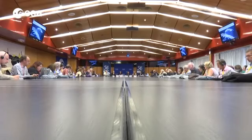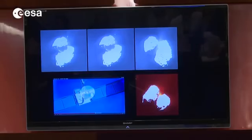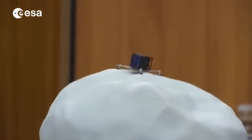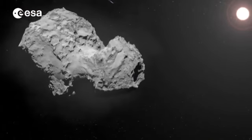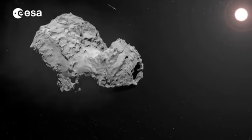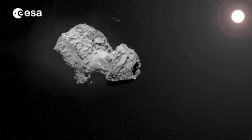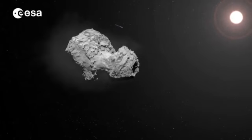The landing site was unveiled at ESA's HQ in Paris on September the 15th. As the press examined images of Comet 67P Churyumov-Gerasimenko, some in 3D, Site J on the head of the duck-shaped comet was revealed as first choice. This decision could only be made after Rosetta began orbiting the comet in August and started to see more individual surface features with greater clarity.